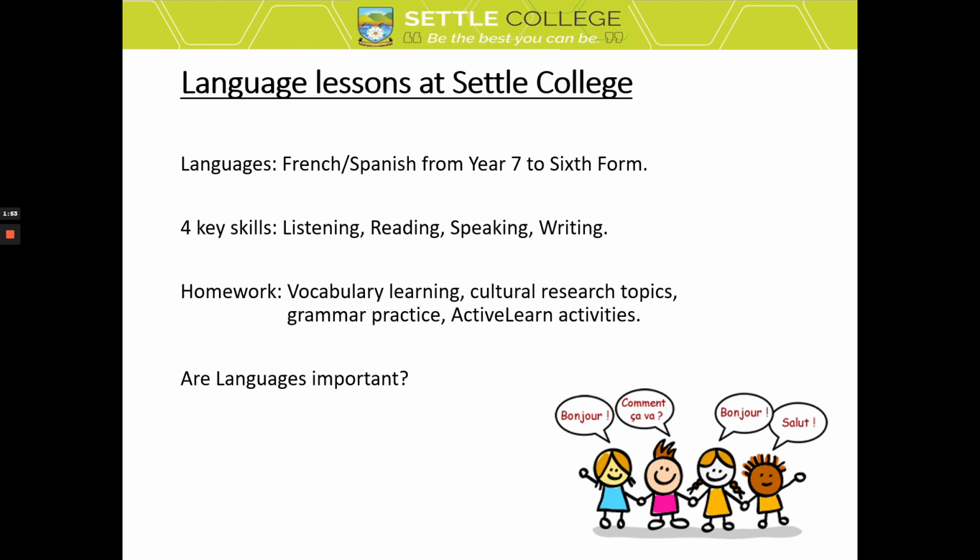And what is really interesting is that they can find themselves talking in another language about topics they would discuss with family and friends. There are some homework tasks in MFL, and some things that you do at home include project work, for example researching a Spanish festival or a French celebration. They would learn vocab and grammar, and we may also set tasks on Active Learn.